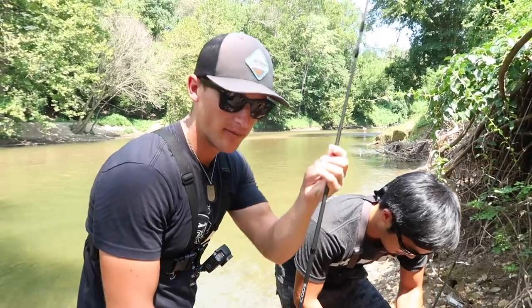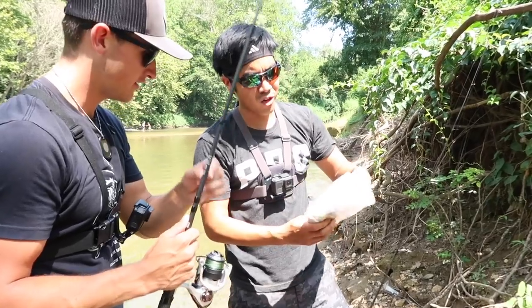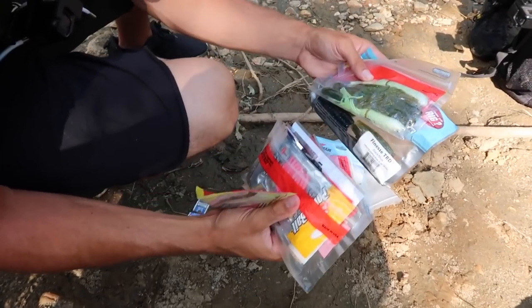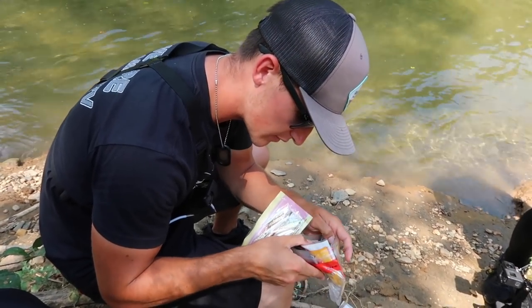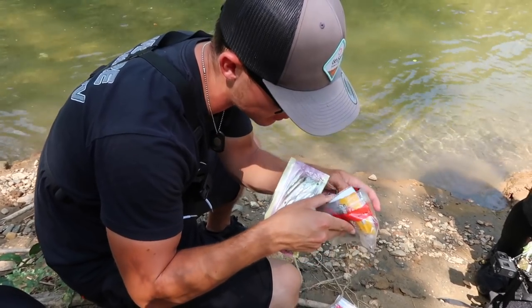So 1Rod's hooking me up right now. Tell him about what you're thinking. So this is my finesse bag right here. It's full of baits that are perfect for creek fishing, all plastics. Take a look and pick one out. We got a little variety right here. I know 1Rod hit all his juice in his bag still, but it's okay. Let's see. What would you recommend, man? Like I said, I haven't done this. I'm trying to expand my horizons.